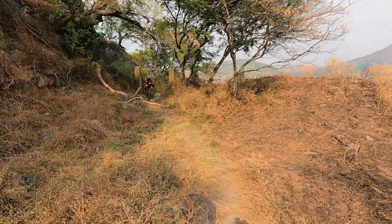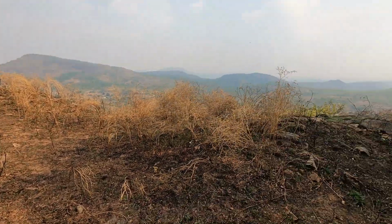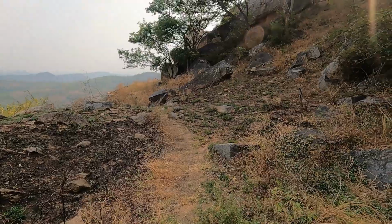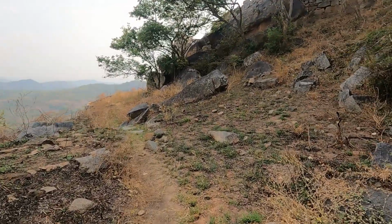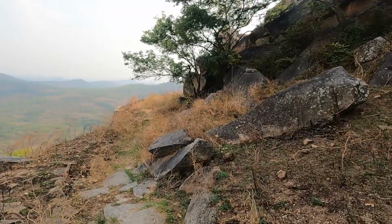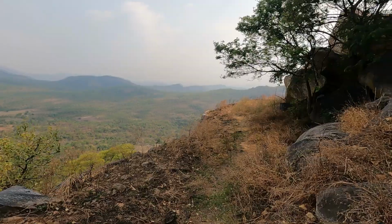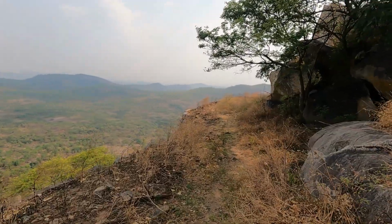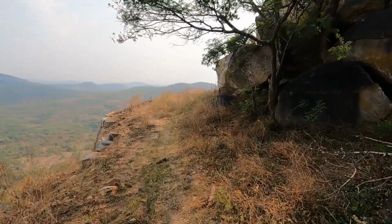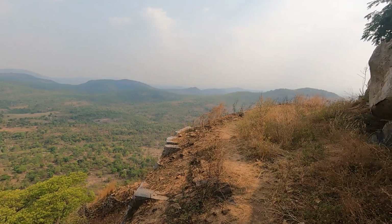There's Kristof on the way. So that's it, Kristof. This is the end of it, and you'll see the open area there. It's really nice. Oh, what about Yulia? She's on the way. Okay. All right. Check out the scenery here.